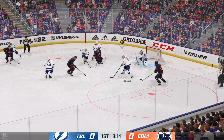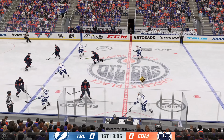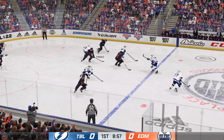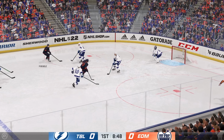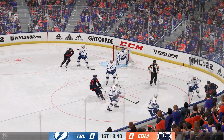Offense's own face-off and he wins the draw. Jostled off the puck. The Bolts play it along the boards. And no luck on that pass attempt. Fogle's gaining momentum. Here's a short pass to Cassian. And that shot dies in traffic.